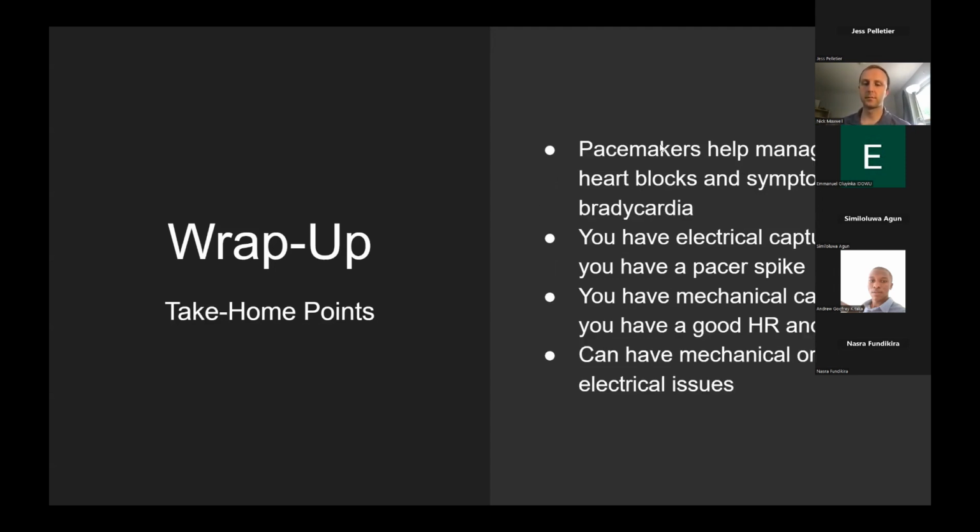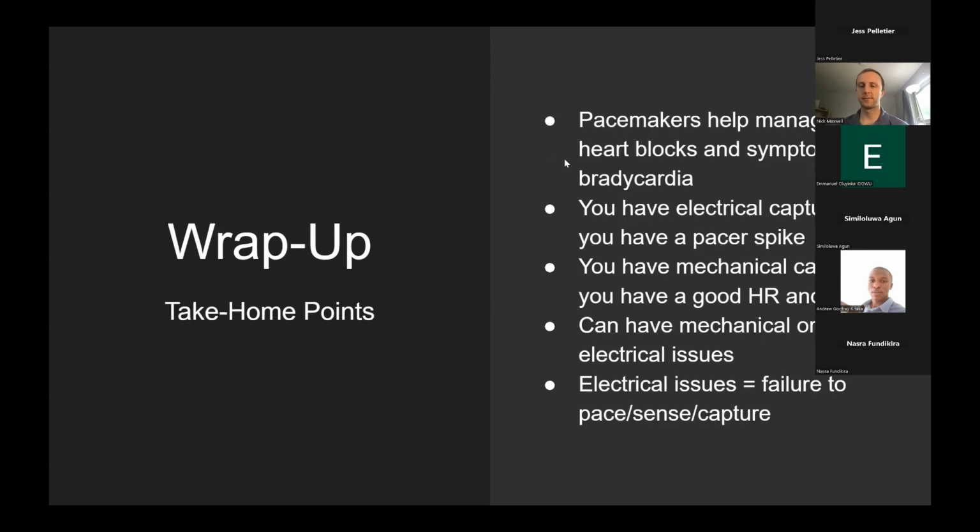You can have mechanical or electrical issues like we discussed. Mechanical are not as common, but you can have things like lead fracture or displacement. You can have leads that actually perforate through a ventricle or an atrium. That's very rare, but it happens. And you can have things like Twiddler syndrome, where someone's fiddling or playing with their pacemaker and it causes the leads to get twisted up and stop working effectively.